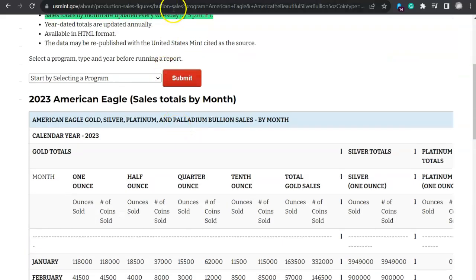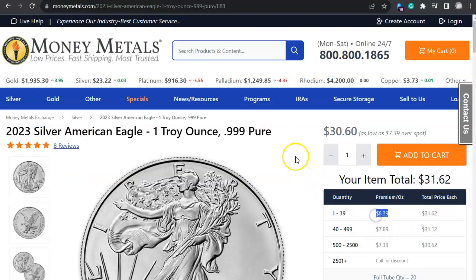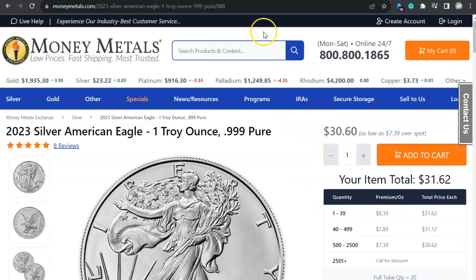I sure hope so, because if we do, I would hope that the premiums would come down dramatically, a lot lower than $8.39, what we're paying now here on moneymetals.com. And would you look at this? They're paying $24.66 for each American Silver Eagle that you sell back to them.